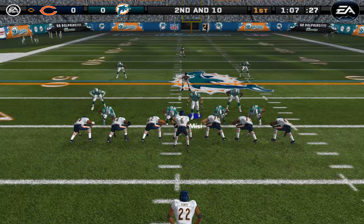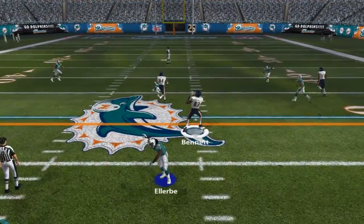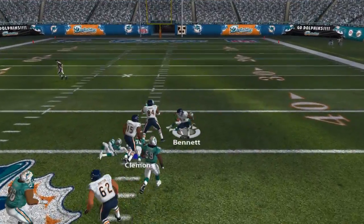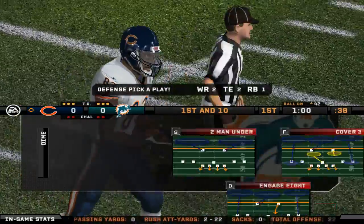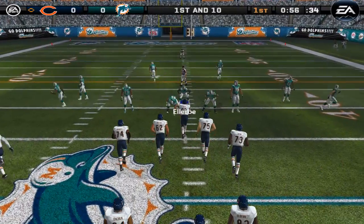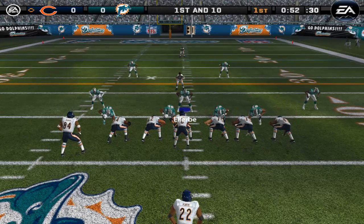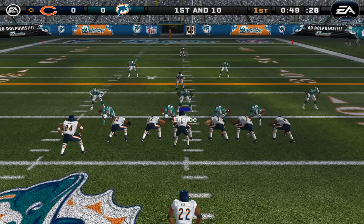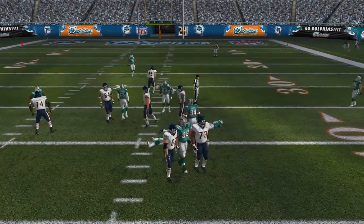Number 22, the lone back. Closing in, gets it away fast. The 50. Number 21 is there for the tackle at the 42-yard line. Quick decision-making on that pass for the first down. They knew exactly who they wanted to go to in that situation. He made his read and got rid of it very quickly. If you ask me, he might have one of the quickest releases in the NFL today. When he makes his decision, boom, that ball is out of there.